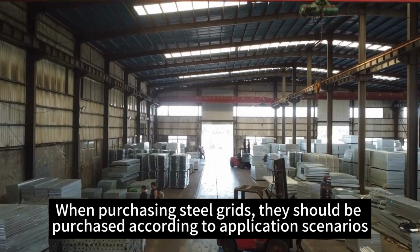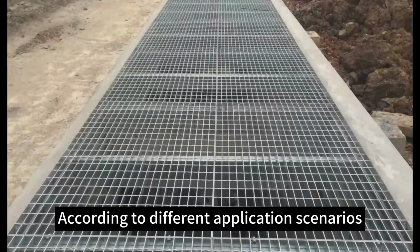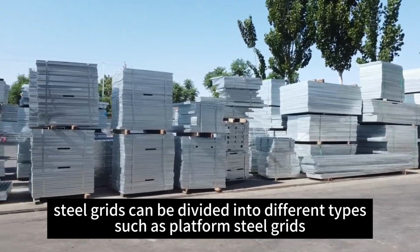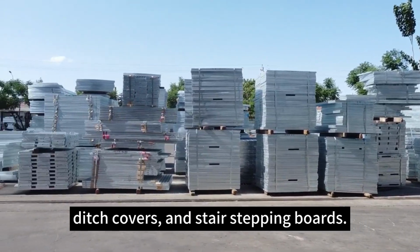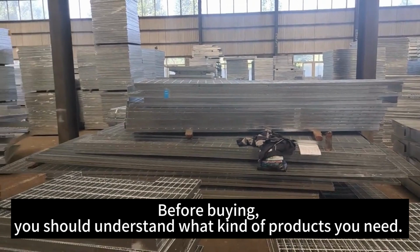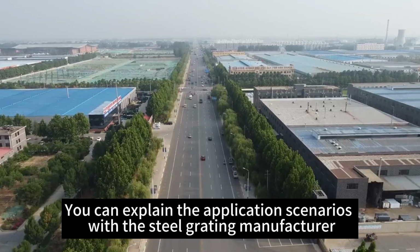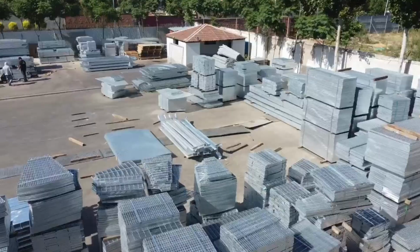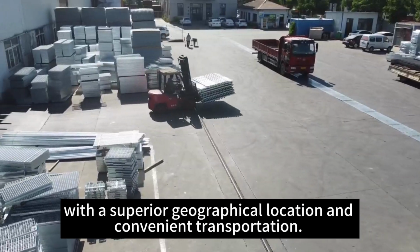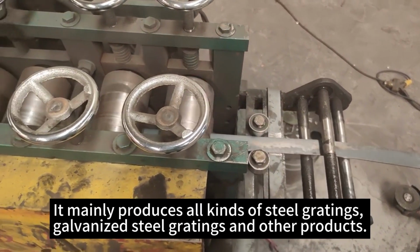When purchasing steel grids, they should be purchased according to application scenarios. According to different application scenarios, steel grids can be divided into different types such as platform steel grids, ditch covers, and stair-stepping boards. Before buying, you should understand what kind of products you need. You can explain the application scenarios with the steel grating manufacturer, and the manufacturer will produce the appropriate products and use and installation methods.